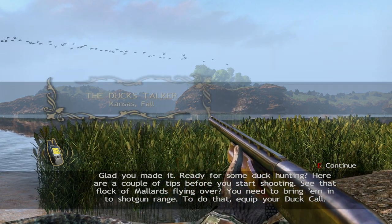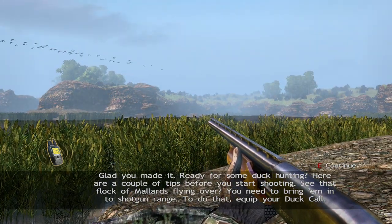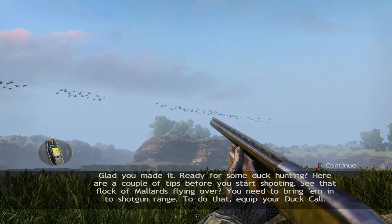Glad you made it. Ready for some duck hunting? Here are a couple of tips before you start shooting. See that flock of mallards flying over? You need to bring them into shotgun range. To do that, equip your duck call.